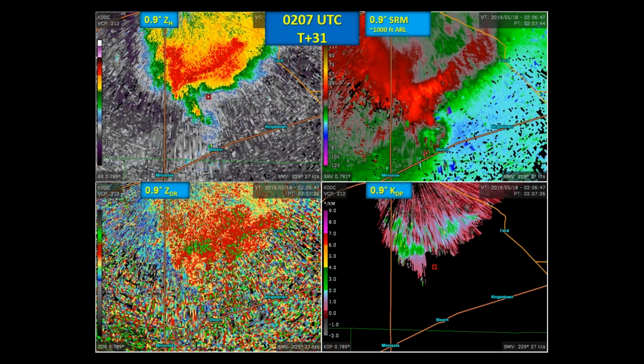T plus 31 minutes now. Obviously, I bumped up to the 0.9, which is a good reminder for everybody that it's a good reason to use the MRLE instead of SAILS for storms that approach. It's not just a tool for use in QLCS. It's great for supercells that get within 20, 30 nautical miles as well.